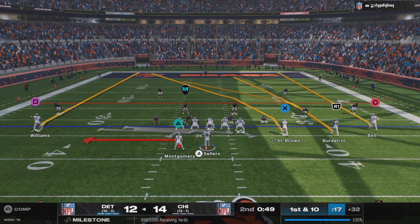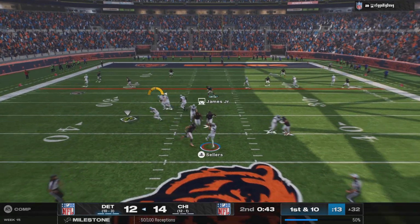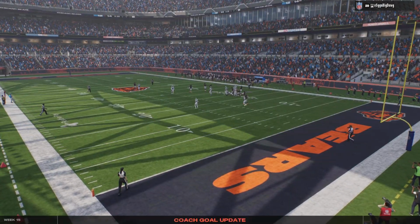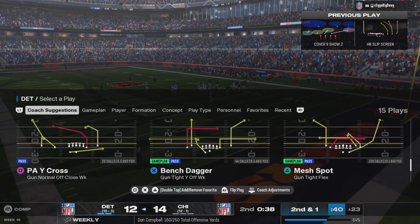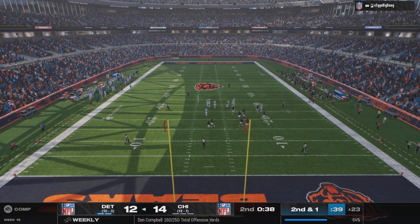His 50th reception on the season, and he's got a first down to go with it. Back to throw. They'll set up the screen to Montgomery. He's close to a first down. It's a gain of 9. Nice pitch and catch on first down. The Lions call their first timeout. They stop it here with just under 40 seconds until halftime.